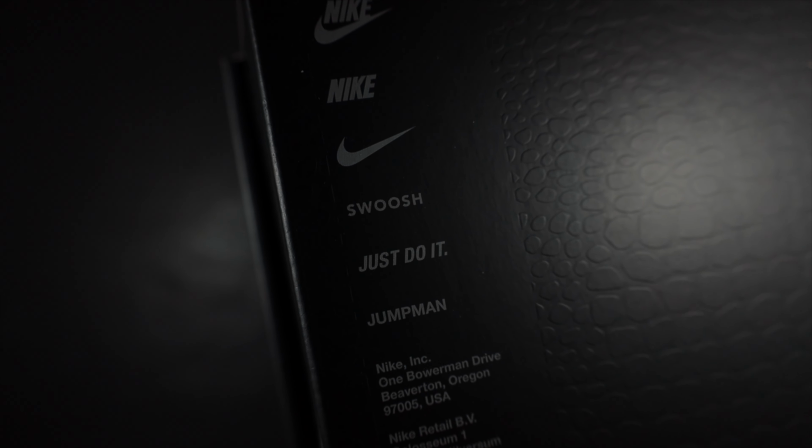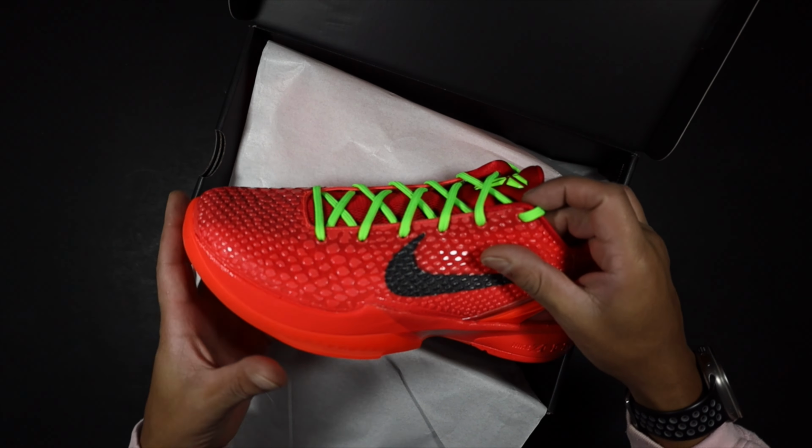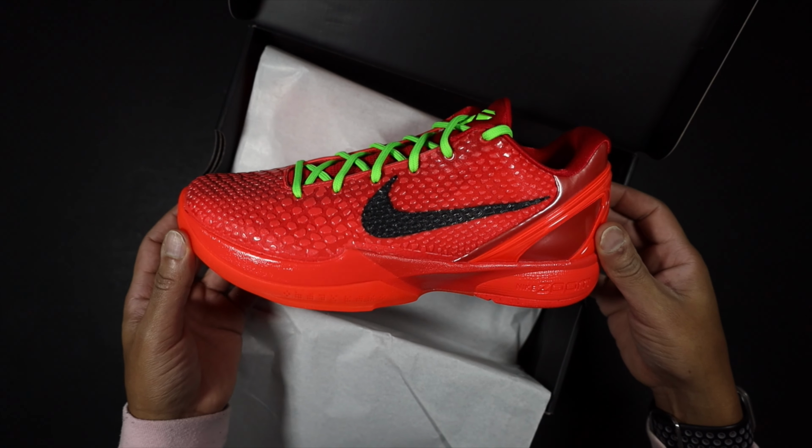And this box, it's nice. It's never been scaled up. Maybe that's a Grinch thing, I don't know. Don't have a retail pair of Grinches, but that's the first thing that stood out. And that's usually the way to determine those kind of sneakers, is the box.